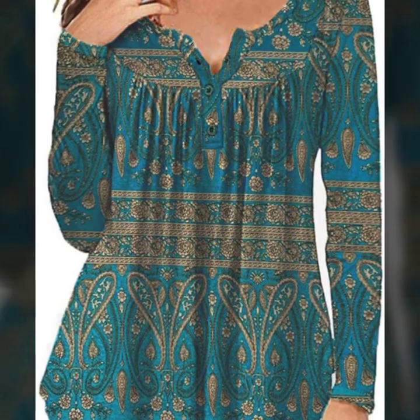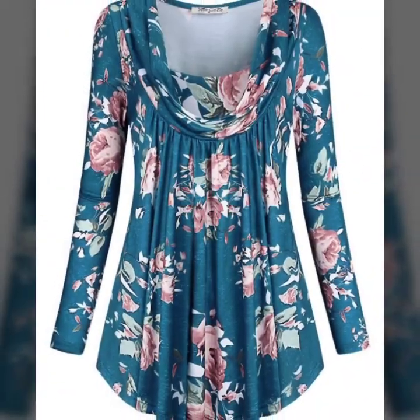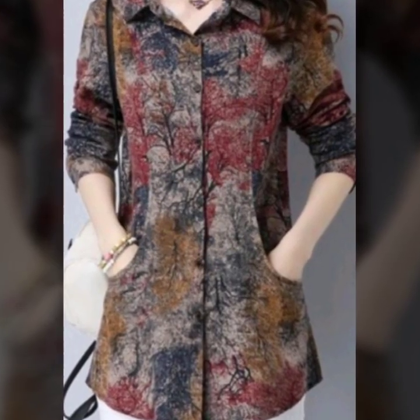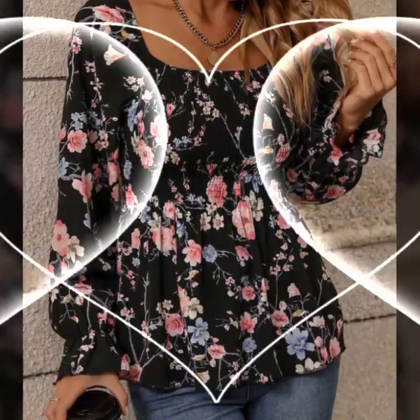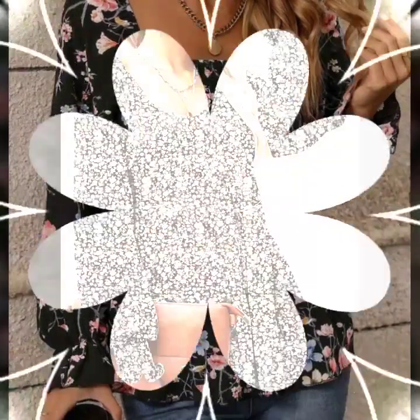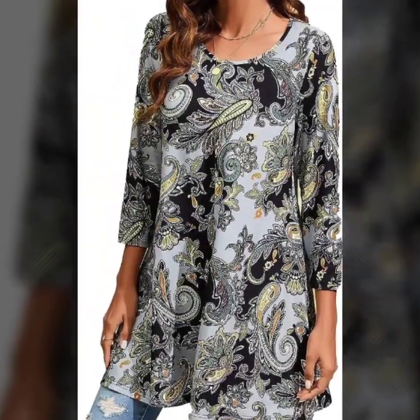Playful Boho accents. Let's add some playful Boho essence to the mix. Look for tunics with playful details like tassels, embroidery, or lace. These accents add a touch of whimsy to your outfit. Pair your adorned tunic with wide leg pants or denim shorts for a carefree Bohemian flair.